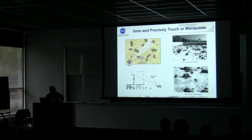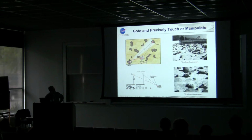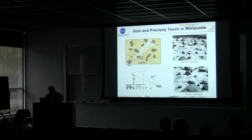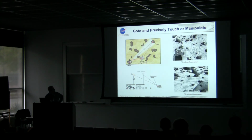So a key element is to pick a target from a distance and be able to drive and still keep track of that target. Now the challenge of this problem is that, as you can see in this animation, or this video of the results, the target shape changes significantly as you get closer.